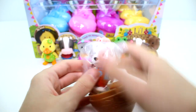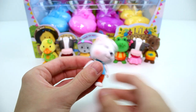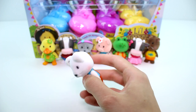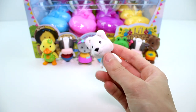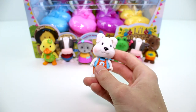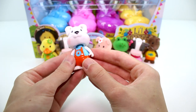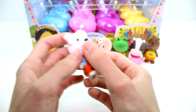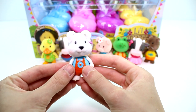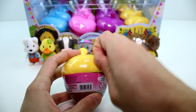Let's see. Oh, we got a little puppy. Hello, little friend. Oh, no. It's not a puppy. It's a little rabbit. It's a lop-eared rabbit. Oh, my gosh. It just threw me off because the ears weren't standing up. But I have a lop-eared rabbit, so I should have known. This is Radar Rabbit. He's so cute. Oh, hello, little friend. Where are your teeth? Does he have the buck teeth? Yeah, I guess he does. Just very hard to see, but that's okay. So let's go ahead and open another one.